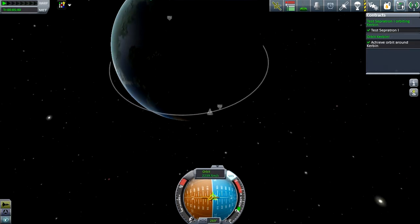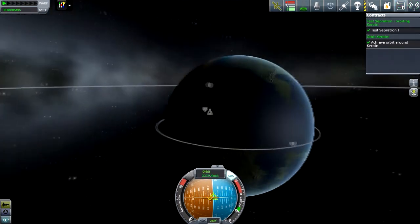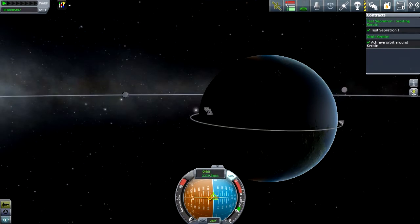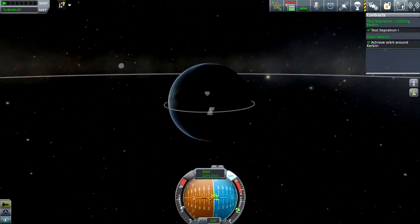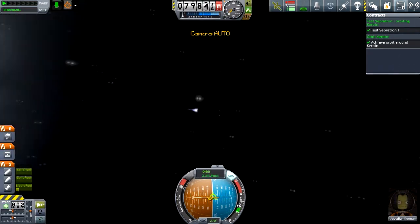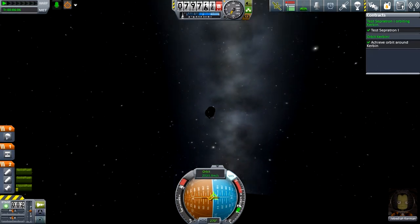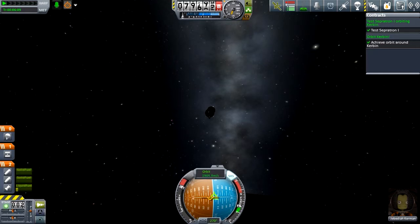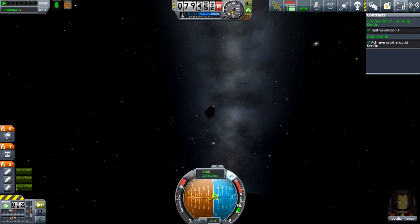So with all the things achieved, the question is, do we want to land in the dark or wait till we have daylight? Screw it. We'll just go in the dark. Get this mission done and over with. Get some more things researched. And perhaps even upgrade another building.